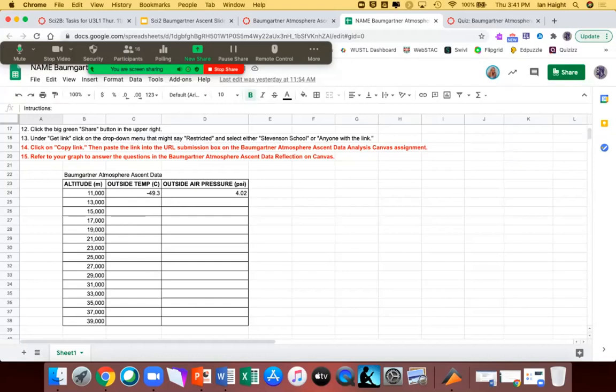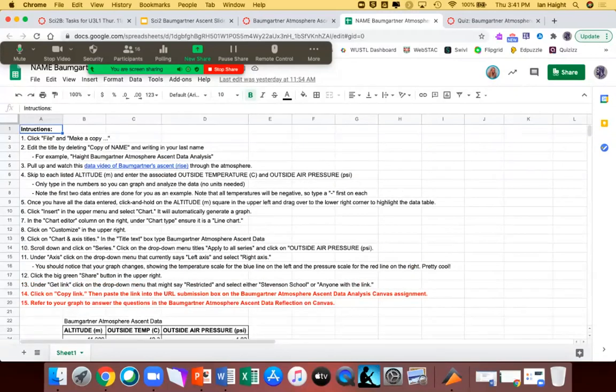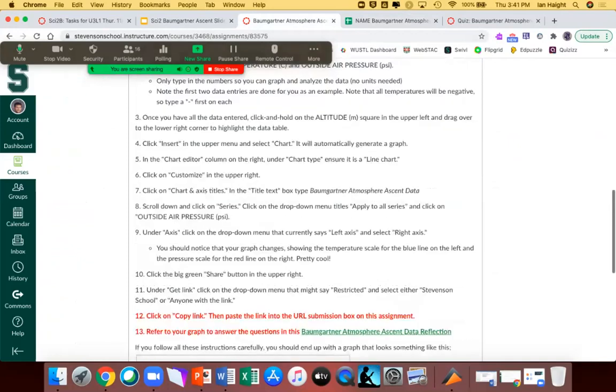Please note that the outside temperature is a negative number. So make sure you're putting a dash or a minus in front of it. And never put a unit in here or a space. We want these to be just numbers because you're going to analyze them and graph them next. I have all the graphing steps and procedures outlined here. These are the same procedural steps that you see in the assignment, so just make sure to follow those.